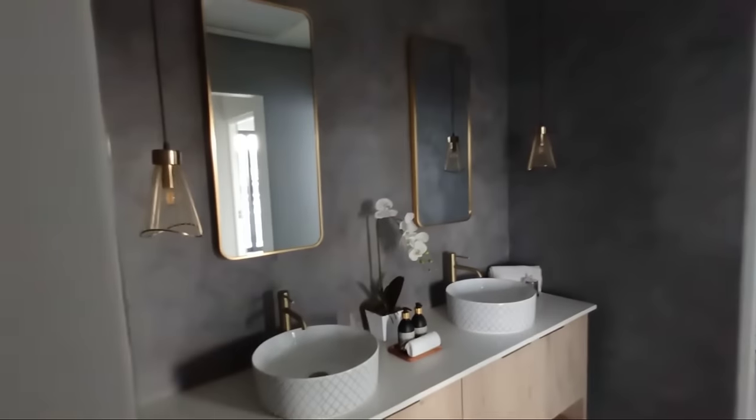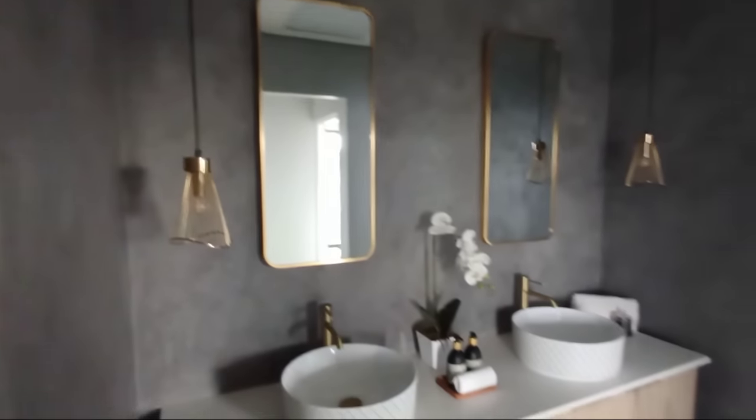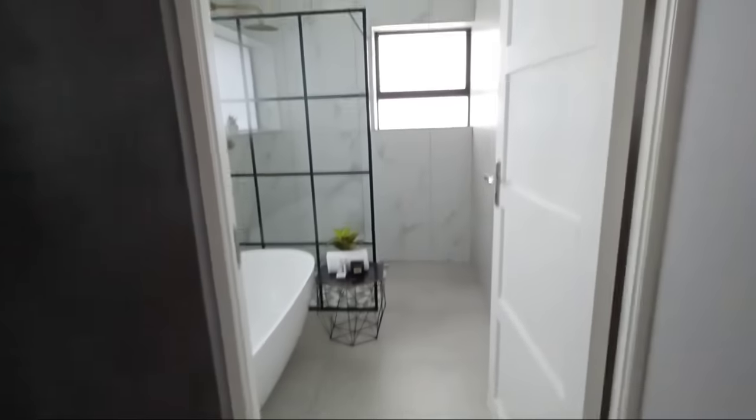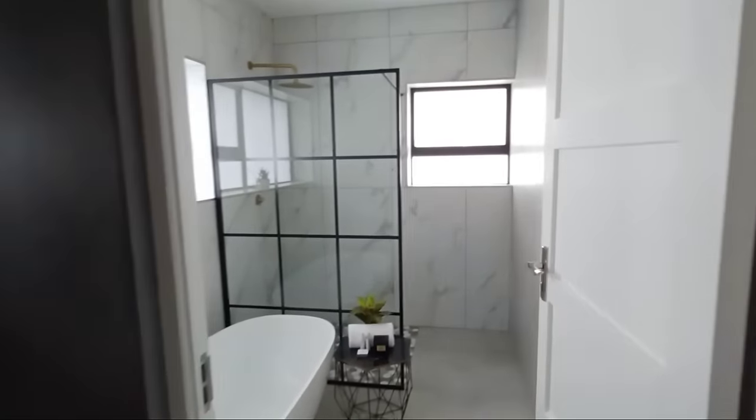I don't see the switch. So it's a little dark. Hopefully you guys can see the setup. This is beautiful. Where have I landed? What is this? Oh gosh. Woo! This is beautiful.